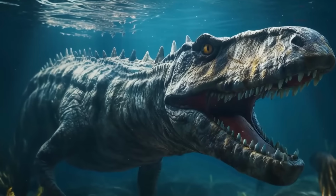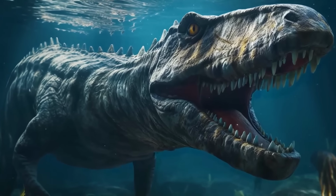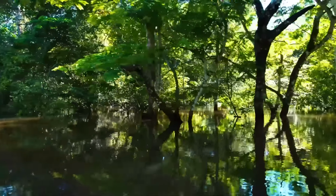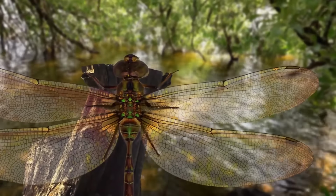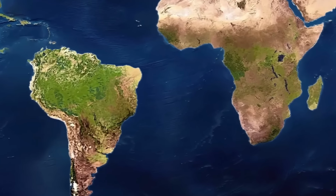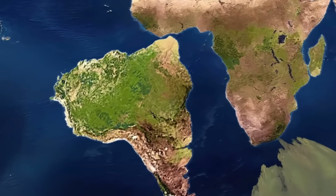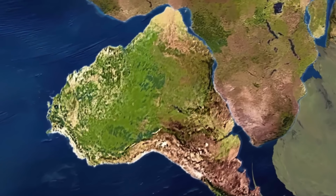The animal lived in fresh water, so there was no way it could have swam in the Atlantic Ocean. This pointed to the fact that it lived in a single habitat, rich in rivers and lakes. This would have been possible in only one scenario. The two continents that are now miles apart were once a single piece of land.